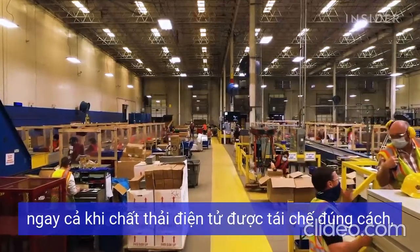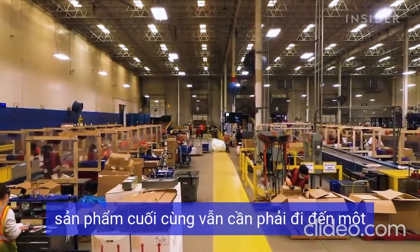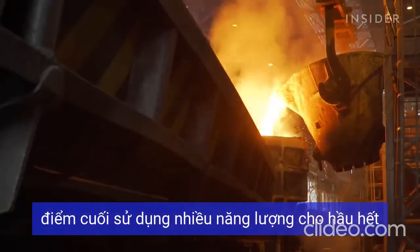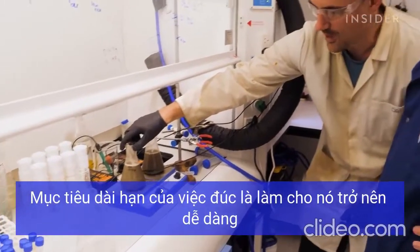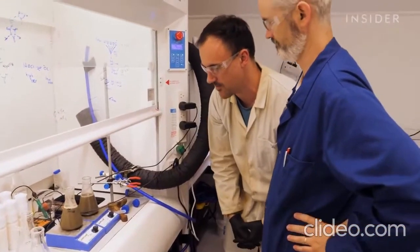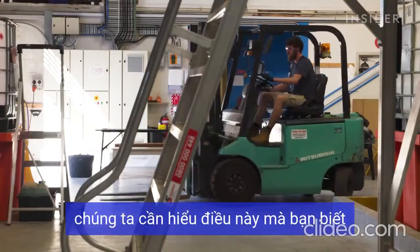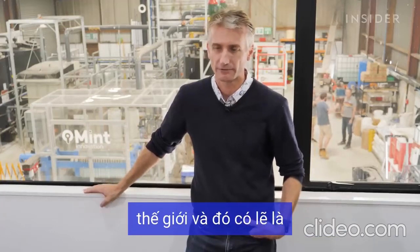Even if e-waste is properly recycled, the final product still needs to go to a smelter, the energy-intensive endpoint for most mining operations. Mint's long-term goal is to make it easy and profitable for cities to process their e-waste locally. We need to kind of get this really cranking throughout the world, and that's probably a 20-year vision.